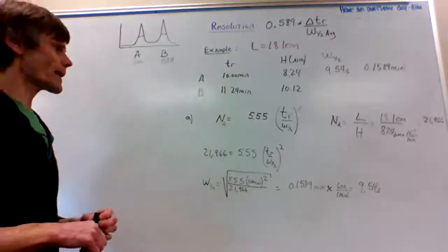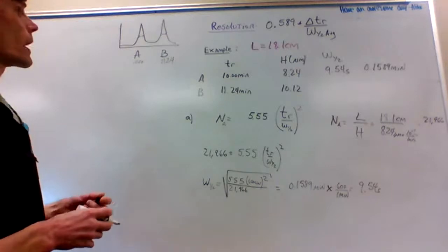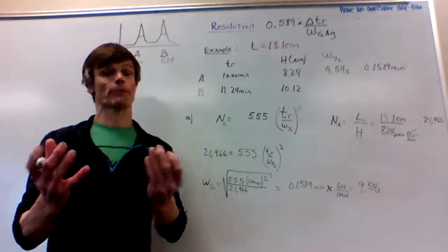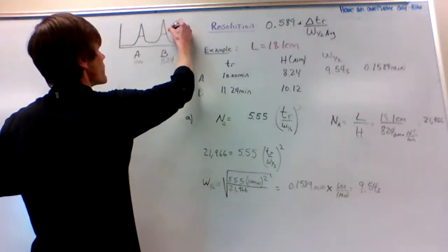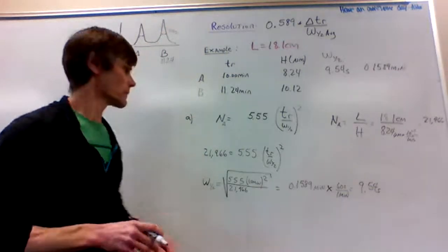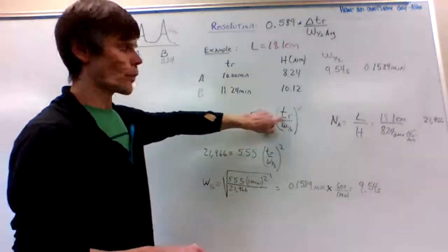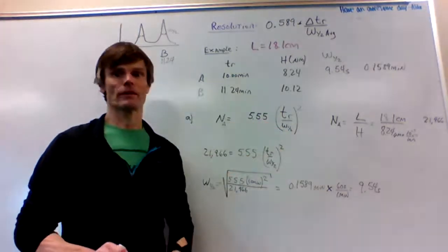So the strategy that I'm going to use from the data that's given to me, what I'm going to do is, first of all, remember a formula that I have on the equation sheet. Again, on the exam, this will be in front of you. And we're trying to figure out what our width at half max is. And we have an equation that we went through in our last lecture, and we can figure out that the number of theoretical plates is equal to 5.55 times the square of the retention time divided by the width at half max.